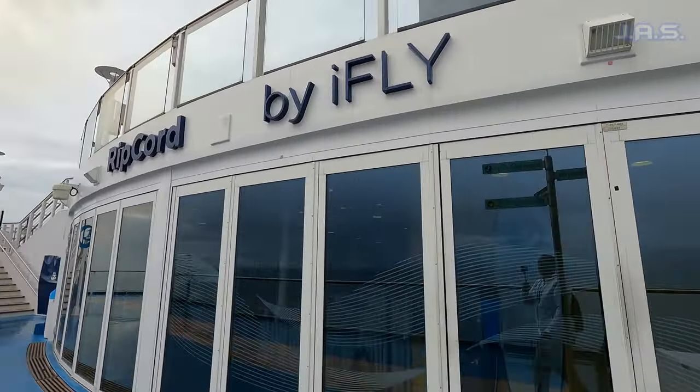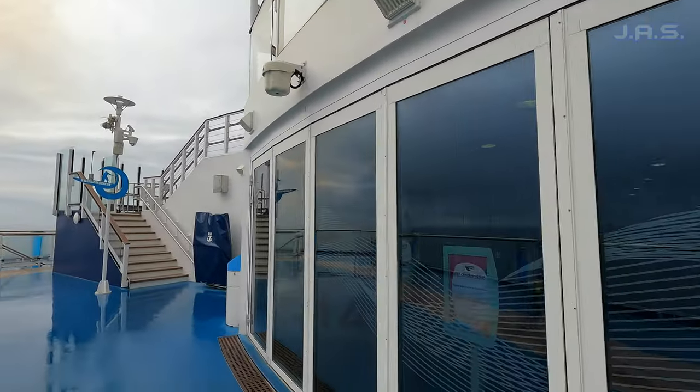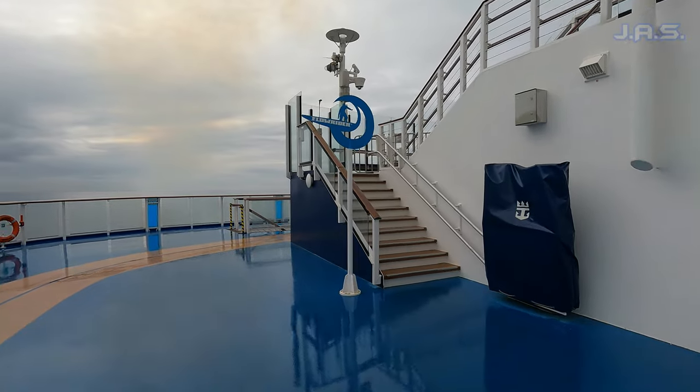Now, something that was new to me, at least on this cruise ship, was iFly. Now, I have done iFly before on land here in Tampa, Florida. And so I definitely wanted to go ahead and do it here on the cruise ship.